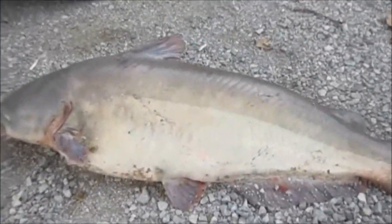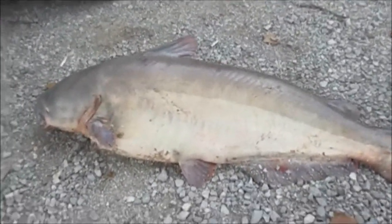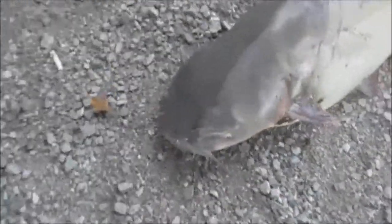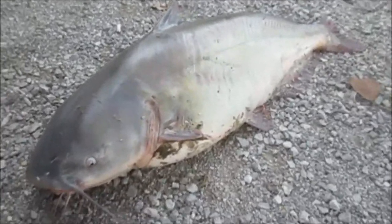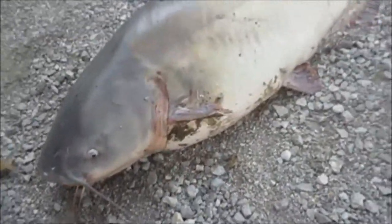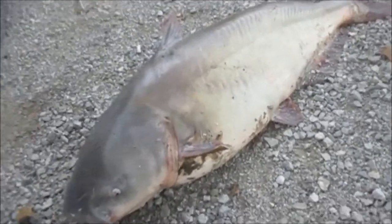Guys, I'm just going to say it's 50 pounds. Boy, the camera ain't going to do it any justice, but I'd appreciate it if you could just be here in person. They only look so big on film. It's the problem.